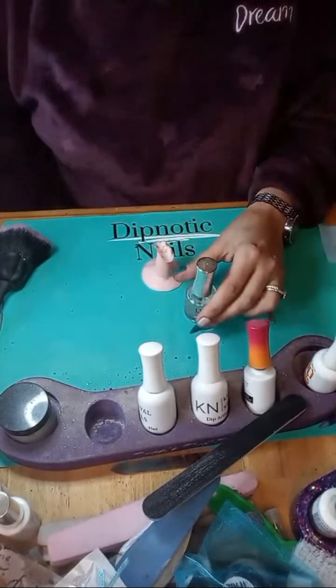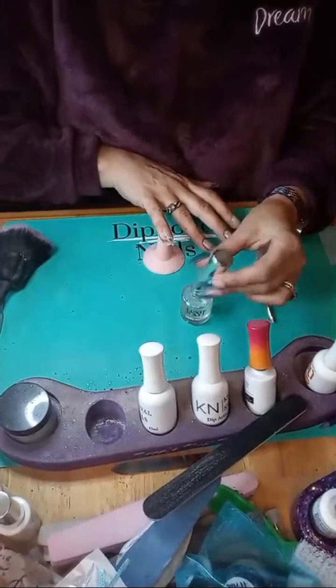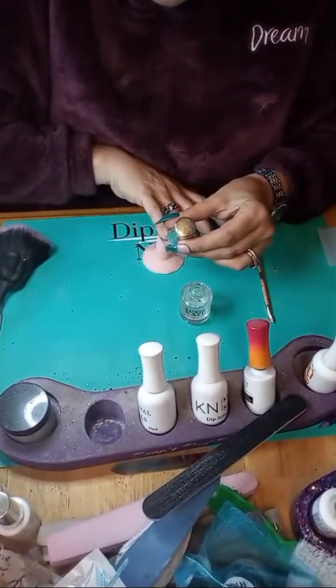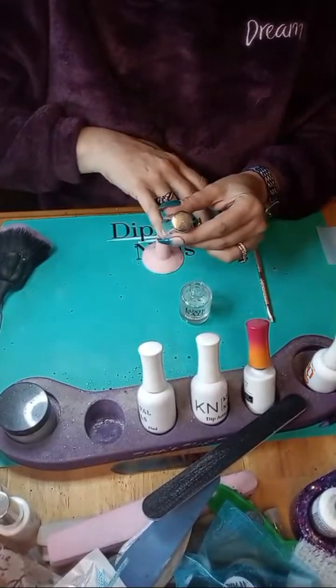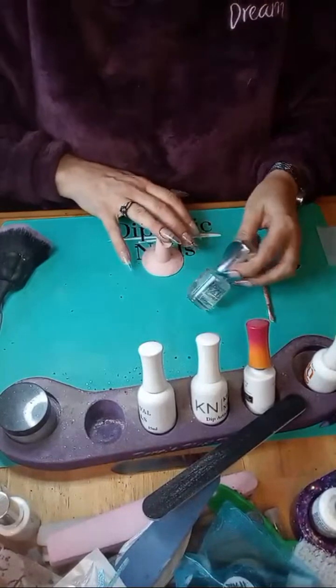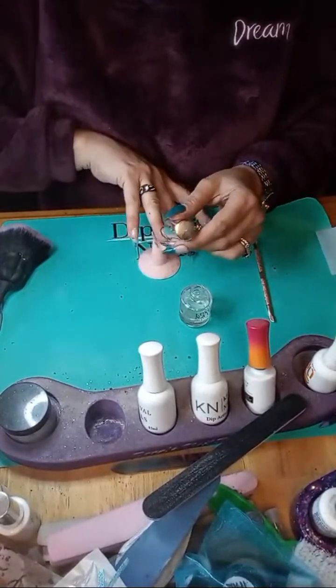No, that's the thing. I react to some stuff that is HEMA-free, but hers is one of the only gels I have no reaction to. Thank you.